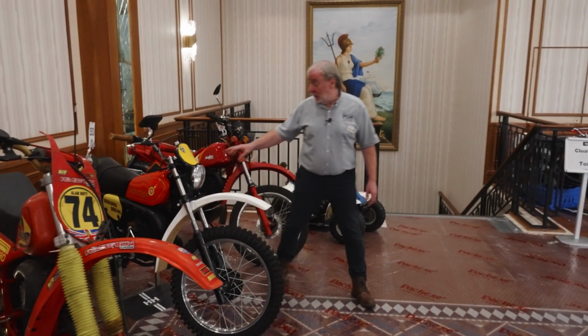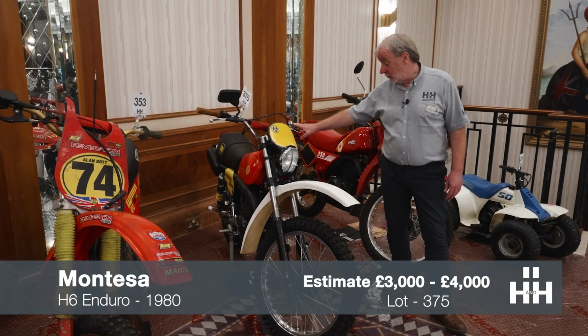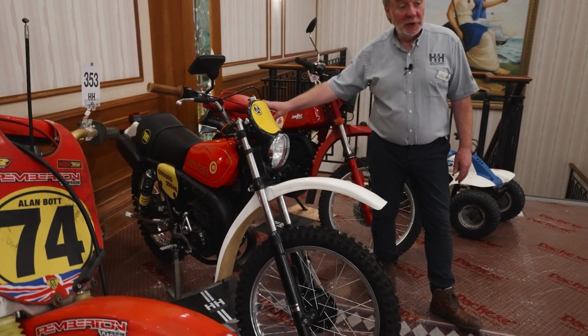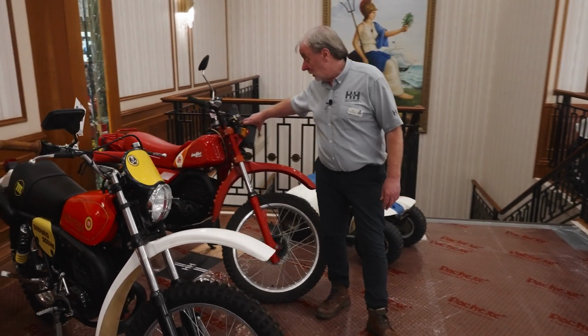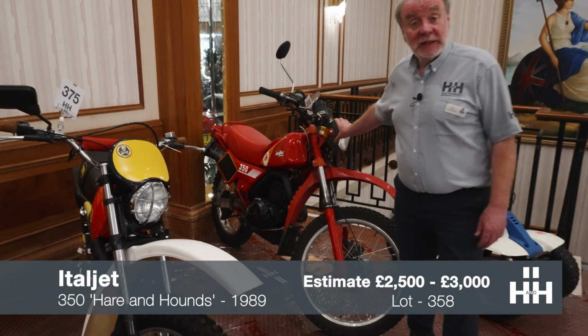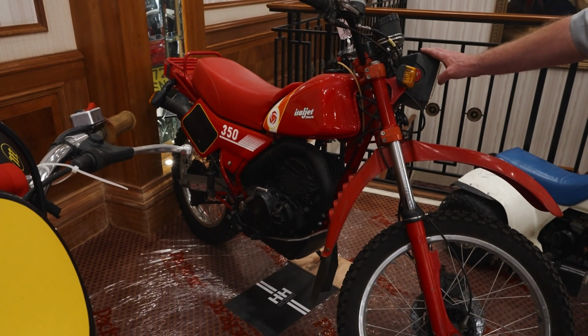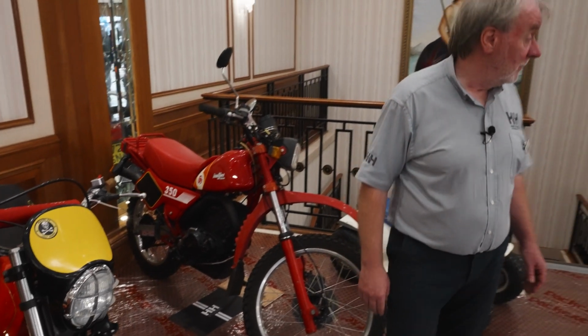Unusual in this country, a Montesa 250 enduro bike. Very few of these would have made it to this country. It's actually restored in Spain, was that one, and has been restored back to as new condition. Another very rare bike in this country, one I'd barely heard of, was an Italjet 350. Italjet famous for small bikes, kids bikes, and eventually scooters, but came up with this, which is, again, early 80s, but a very, very rare bike in the UK.